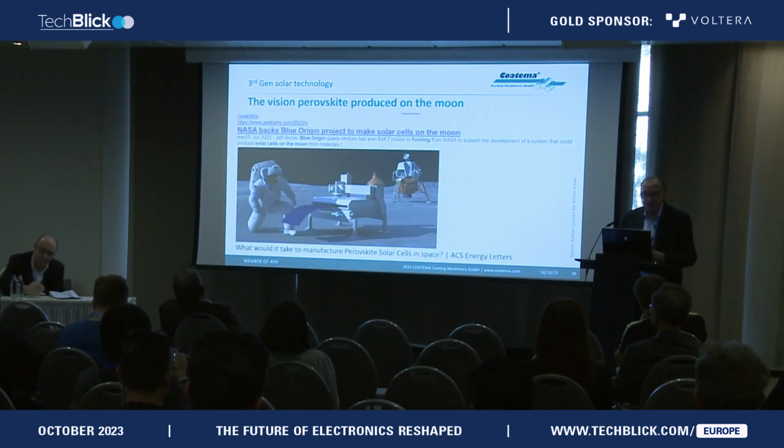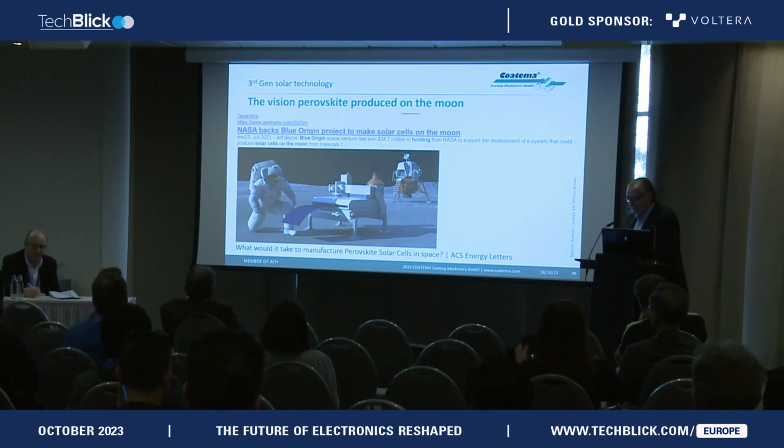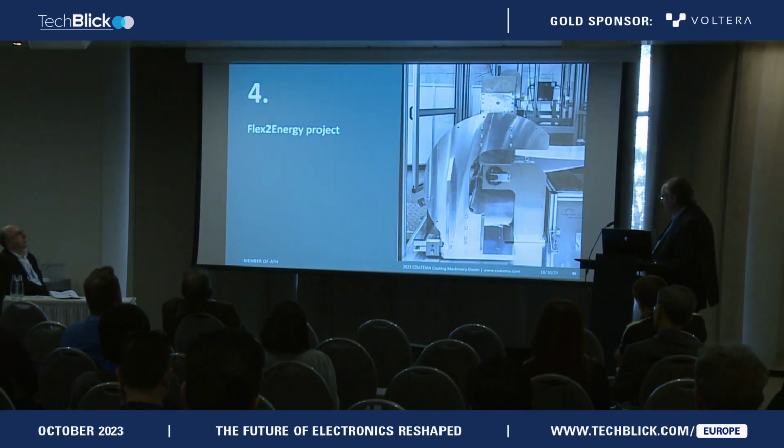Finally, one of the visions is perovskite produced on the moon. That's a NASA article, how to produce perovskites on the moon. And funny enough, Blue Origin got a 30 million funding to use moon materials to make solar cells. And that's maybe shortly before my retirement that I see a Coatema machine on the moon.